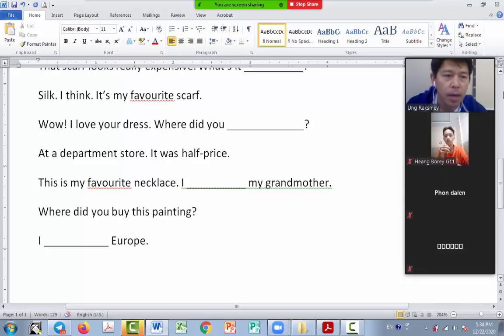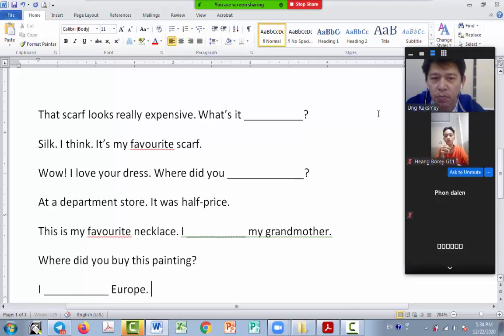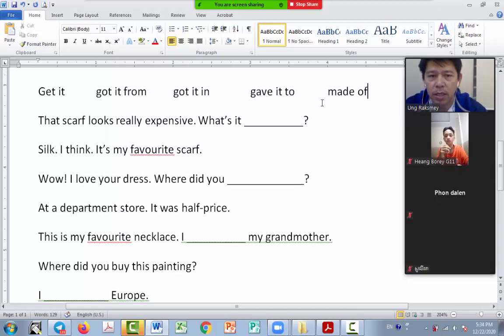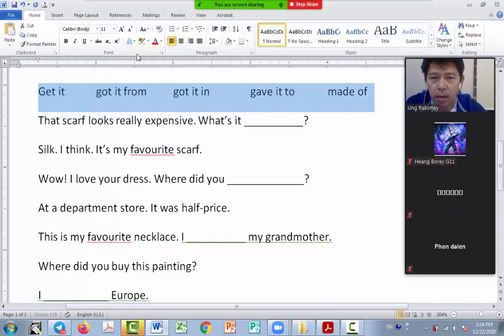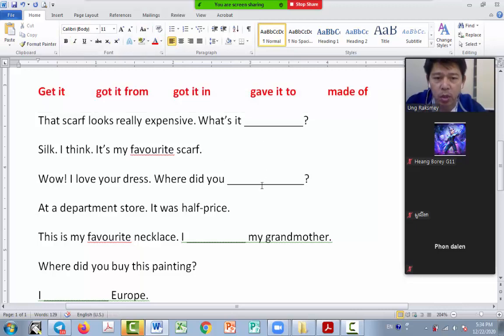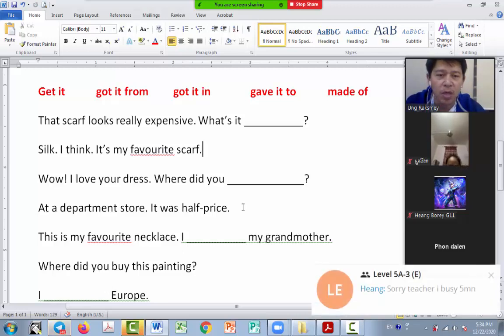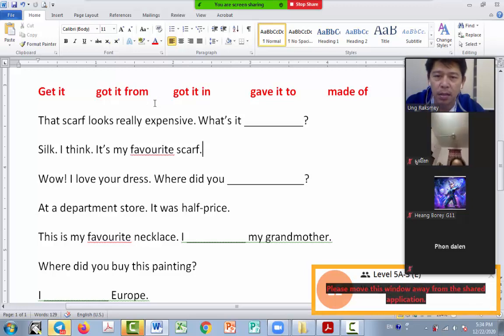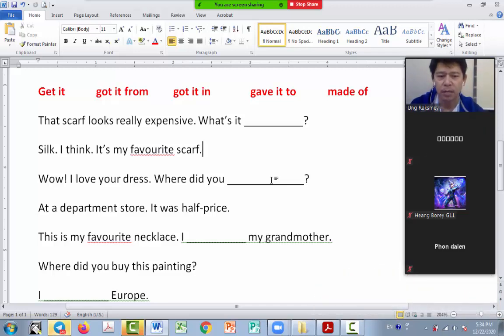Okay, now have a look at this and try to complete those sentences with the phrases in red here. Put them into the correct lines below. For example, that scarf looks really expensive. What's it made of? Okay, so you can do it now. I give you 5 minutes to complete these lines.